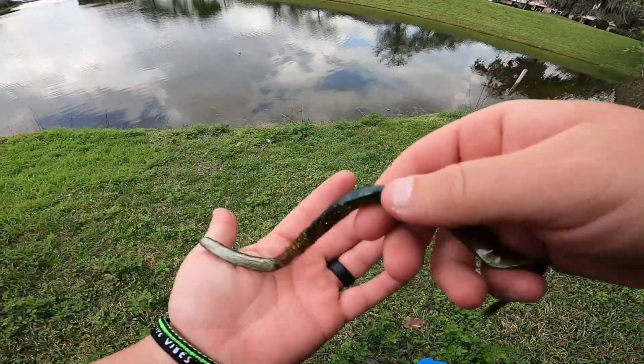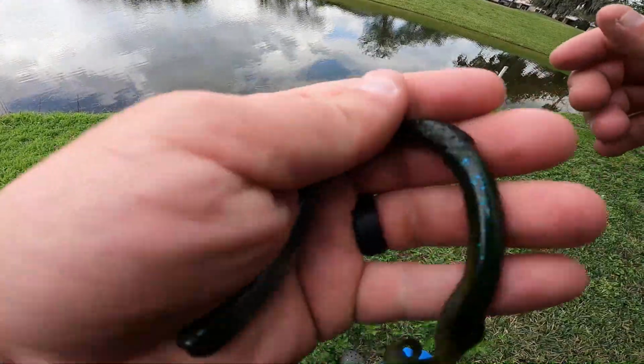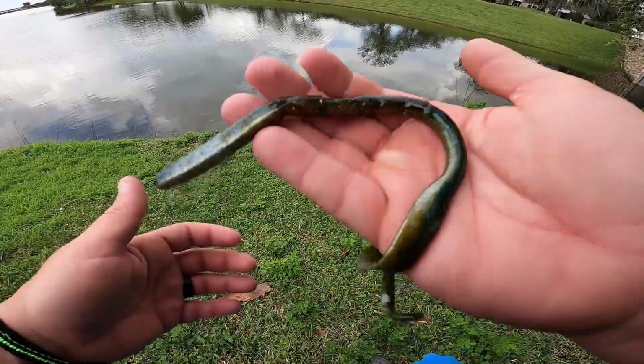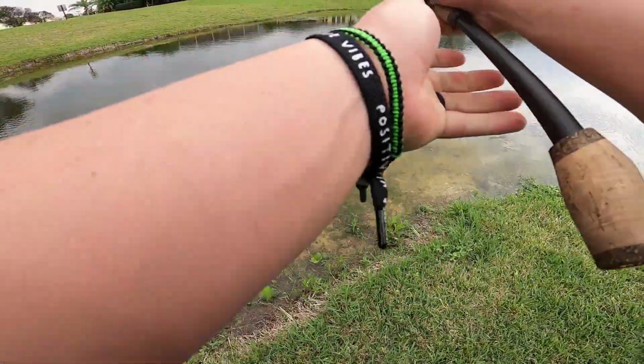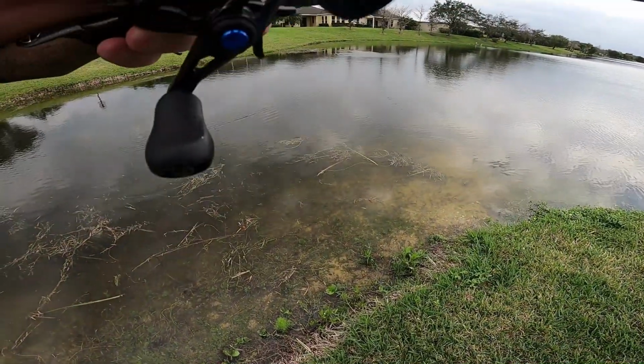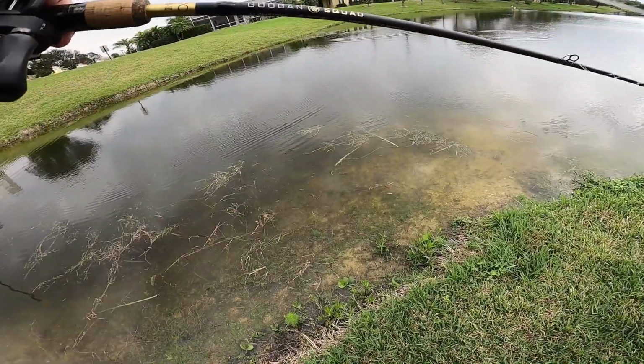All right, ladies and gents, we're here now, and the first lure that we're gonna start with, can you hear that? The rattling Mondo. It's probably one of the weirdest lures that, oh my gosh, guys, that's a little heavy. That's heavy, the lure's heavy.